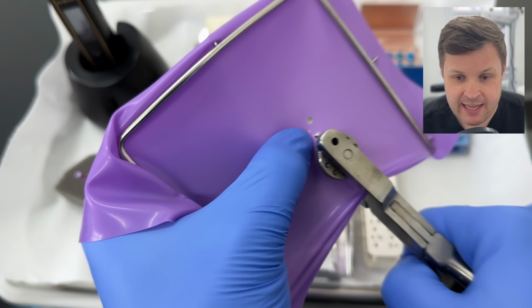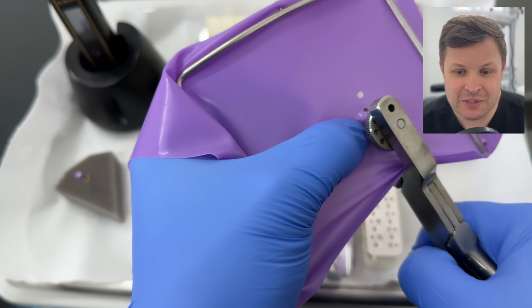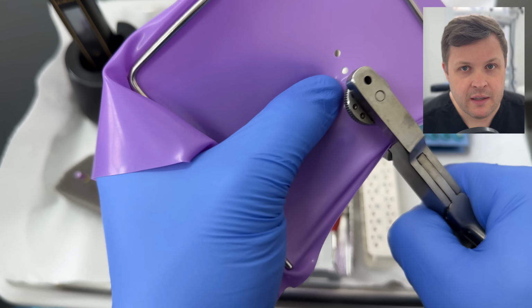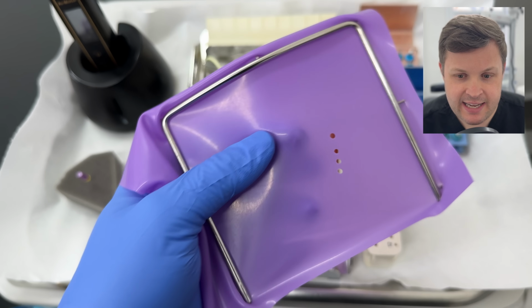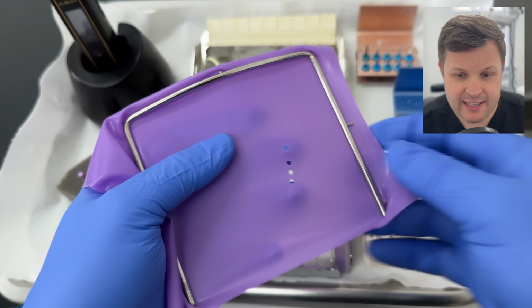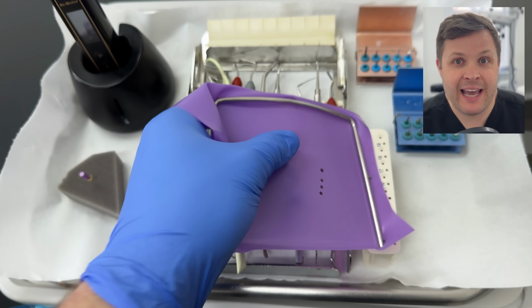So in this case, I am just making a few holes in the rubber dam, and I'm putting the holes in a place where I think the teeth are. You can see here there's a bit of a space between the very back tooth and the other tooth, so in that case I've made a bigger gap in the dam.